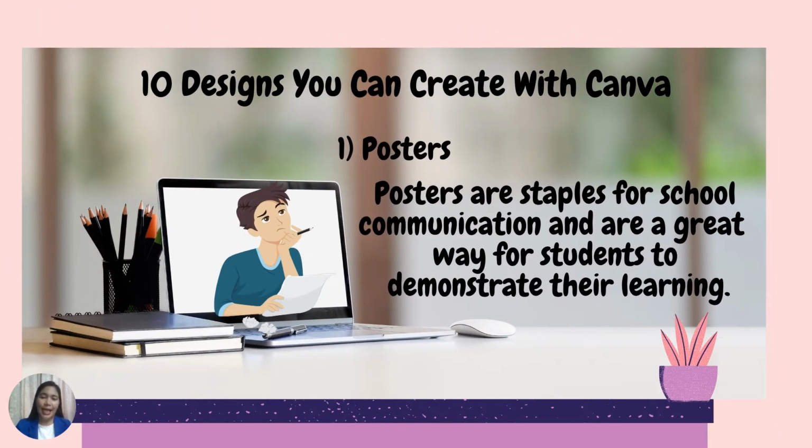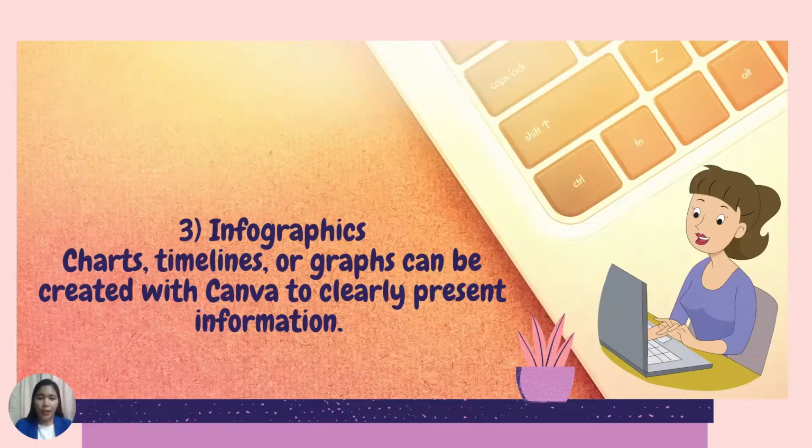Now, there are a lot of designs that you can create with Canva, but I trimmed it down into 10, just the essential for the teachers. Now, the first one is the poster. So posters are staples for school communication and are a great way for students to demonstrate their learning. So example, if we have announcement to make for our deadline for the submission of our project for the students, you'll be able to create a poster out of that announcement.